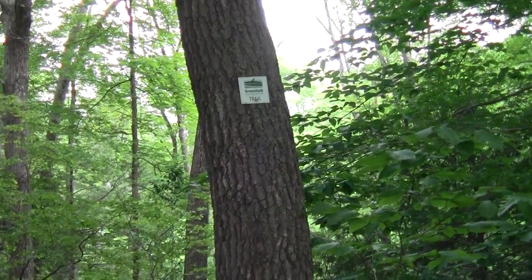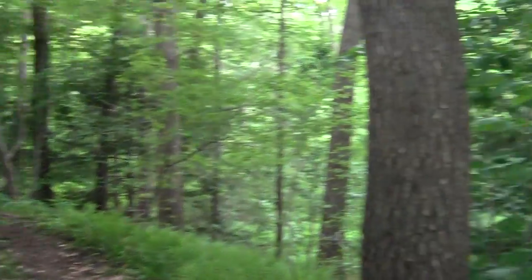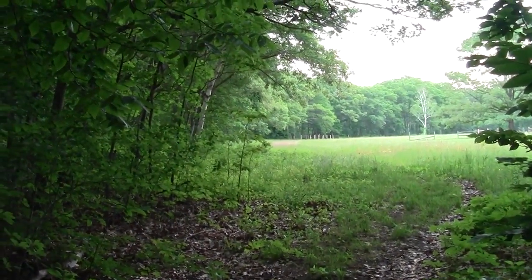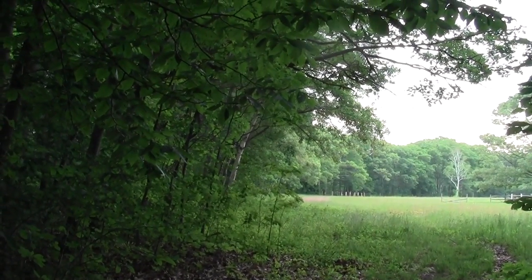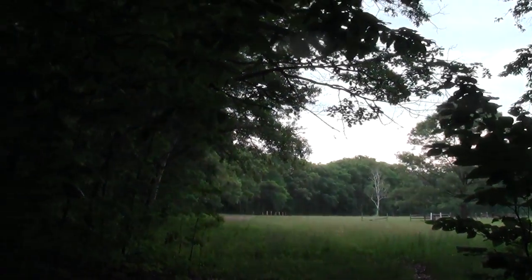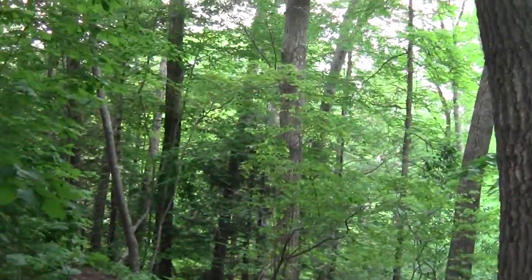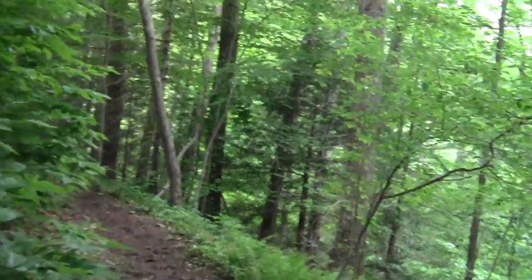Here's the first blaze that you spot for the Essex County Green Belt. So I came from there all the way to the other end of the field, sort of at the northern end of the Julia Bird Reservation. And I followed the riverside along that polo field because I knew this trail would be here. I have a map, you see.